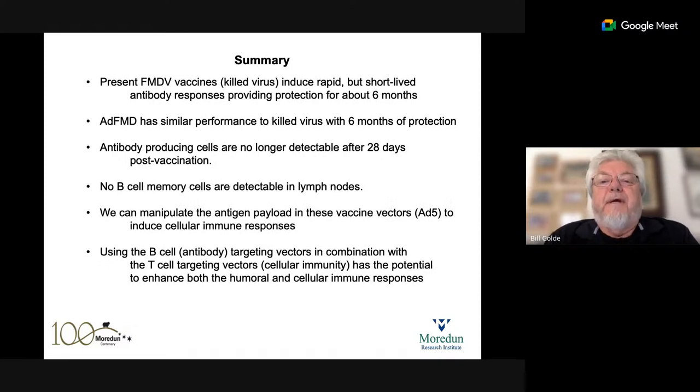Present FMD vaccines induce rapid but short-lived antibody responses, and protection lasts plus or minus 6 months. Ad5 FMD has exactly the same performance characteristics. Antibody-producing cells are no longer detectable after 28 days post-vaccination, and no memory is developed in these vaccinations. By manipulating the payload, we can target the cytotoxic T cell response, the cellular response, and this has the potential to really enhance these Ad-delivered vaccines.